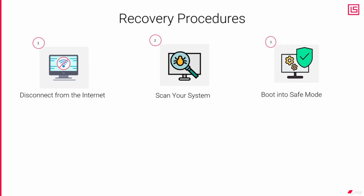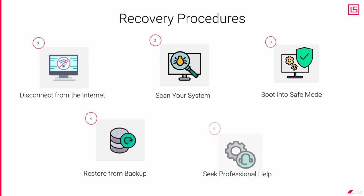Boot into safe mode. Safe mode is a minimal operating system environment that loads only essential programs. Booting into safe mode can help you remove malware that might be hidden in the normal startup process. If ransomware encrypts your files, restore your data from a recent backup. Finally, if you're unable to remove the malware yourself, consider seeking help from a qualified IT professional.